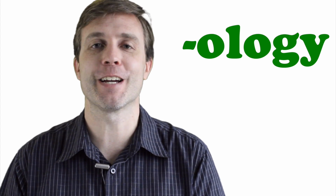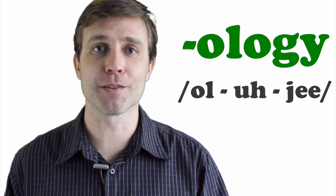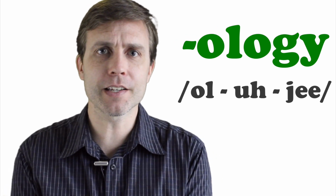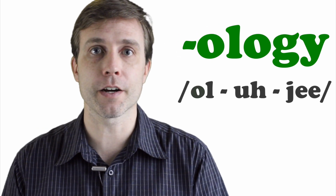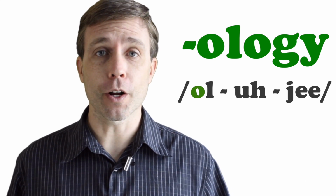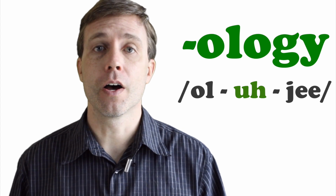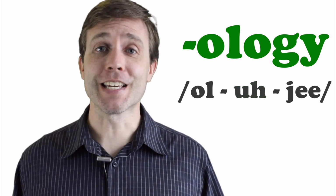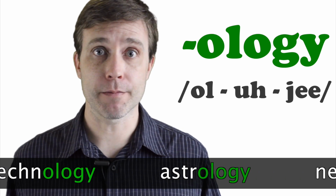Comprehension. Let's stay with word endings for right now, because other letters you might see at the end of a word are these five right here: O-L-O-G-Y. And this is pronounced ology. What makes this a little challenging is that you have these two O's right here. That first one is a short O sound, and the second O is more of a schwa sound. Ology.